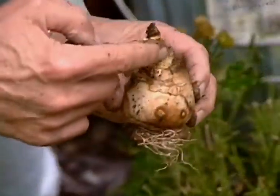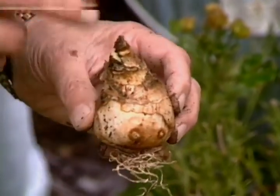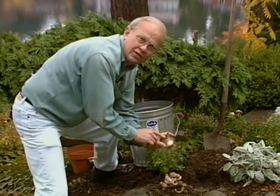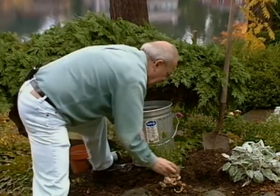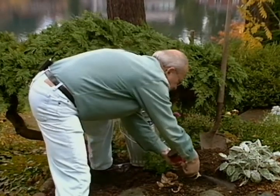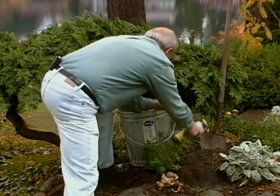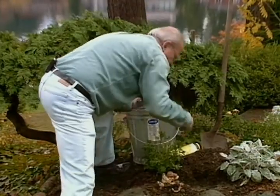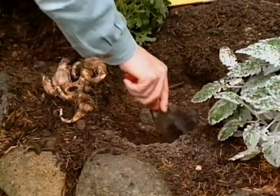Now, let's take a look at planting daffodils. This is a single nose bulb, by the way, and will produce one flower. Daffodils, Narcissus, jonquils. And that's what's called in the trade a nose. And, oops, I've got the fertilizer there. Put in a little bit of soil dust and then a little bit of organic humus and mix them together.